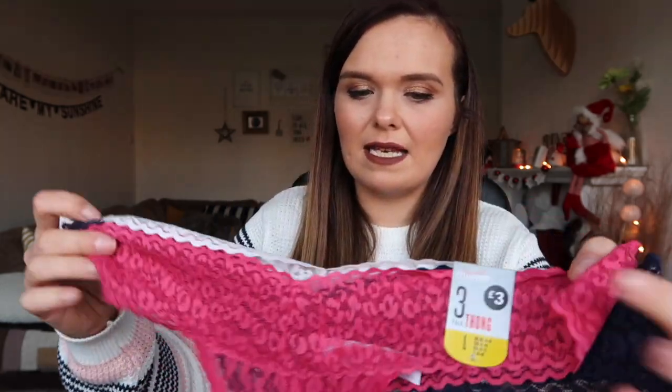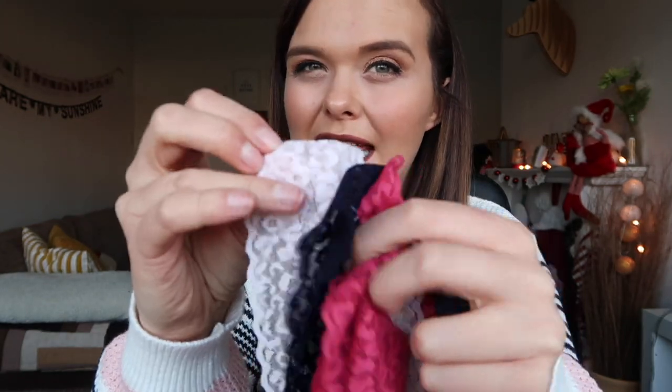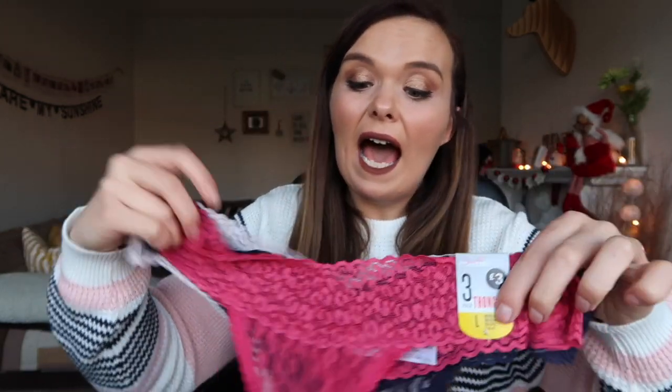Then the sassiest set is probably these ones, and it's a hot pink, a dark purple navy, and then another baby pink, and I just love them.